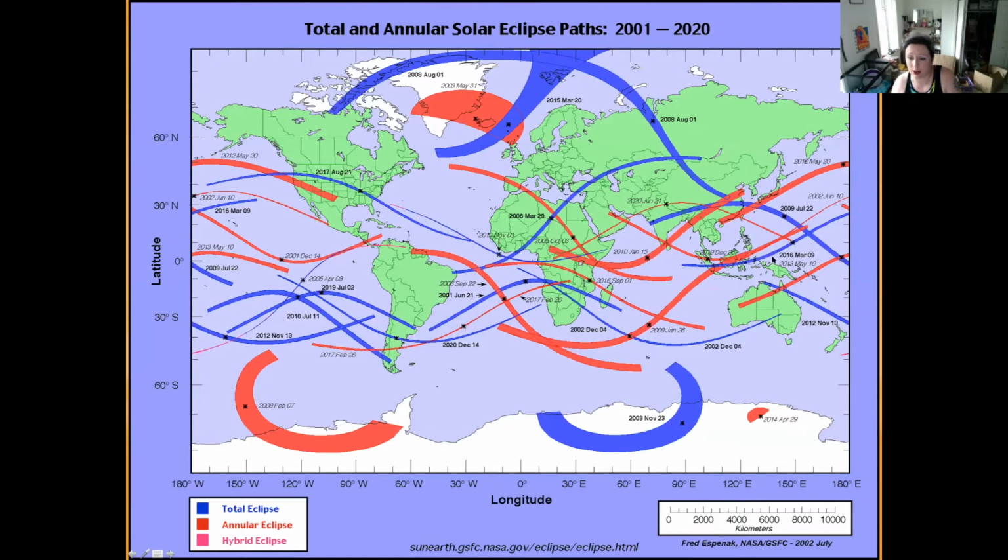This is the total eclipses in blue. This is the last one last year. Lots of people got to see it because Indonesia has lots of people. But if you're in the US, it's a long way to go. Expensive. It takes about 30 hours on airplanes.